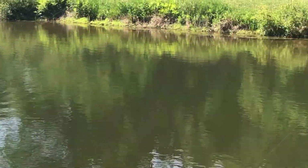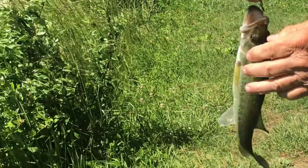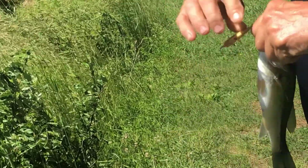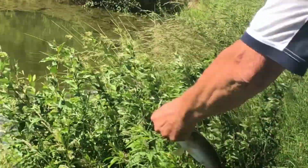2 seconds later, he caught another fish. Is that a bass? Yep. There he is. Then here, you got to catch him and release him. Yeah. Nice little one. Yeah, there he goes.